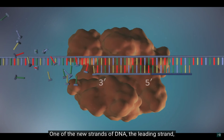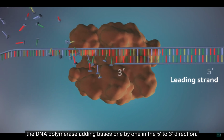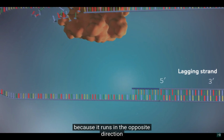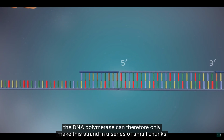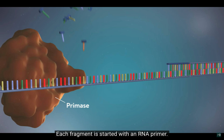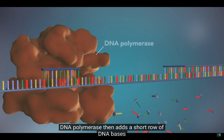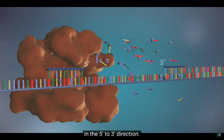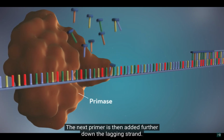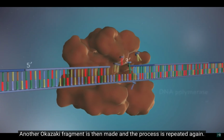One of the new strands of DNA, the leading strand, is made continuously, with the DNA polymerase adding bases one by one in the 5' to 3' direction. The other strand, the lagging strand, cannot be made in this continuous way because it runs in the opposite direction. The DNA polymerase can therefore only make this strand in a series of small chunks called Okazaki fragments. Each fragment is started with an RNA primer. DNA polymerase then adds a short row of DNA bases in the 5' to 3' direction. The next primer is then added further down the lagging strand. Another Okazaki fragment is then made, and the process is repeated again.